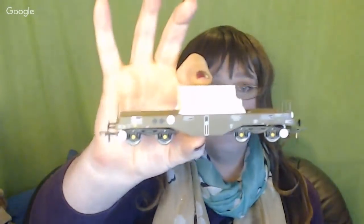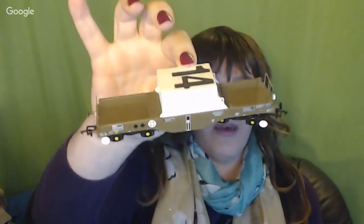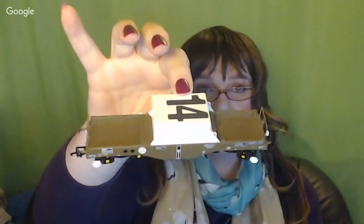So I happen to have one, but I've actually got two. And they might even be the same wagon as far as I remember. But yeah, so here is the one that came out of the box straight as it is. I haven't done the work on it yet. And you can see it's got a big number on the top.